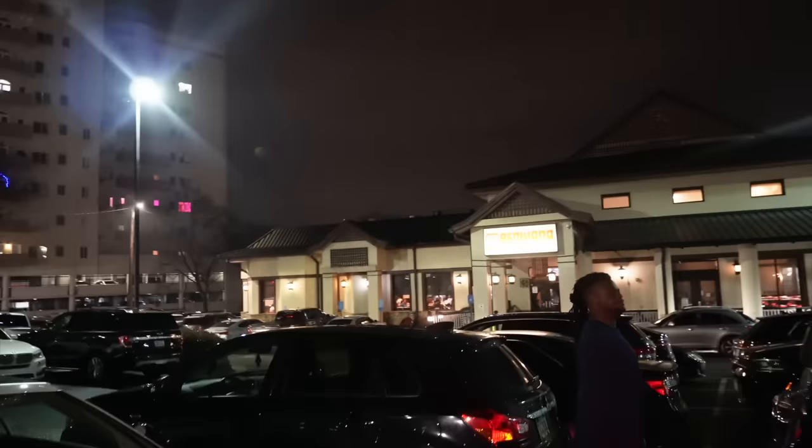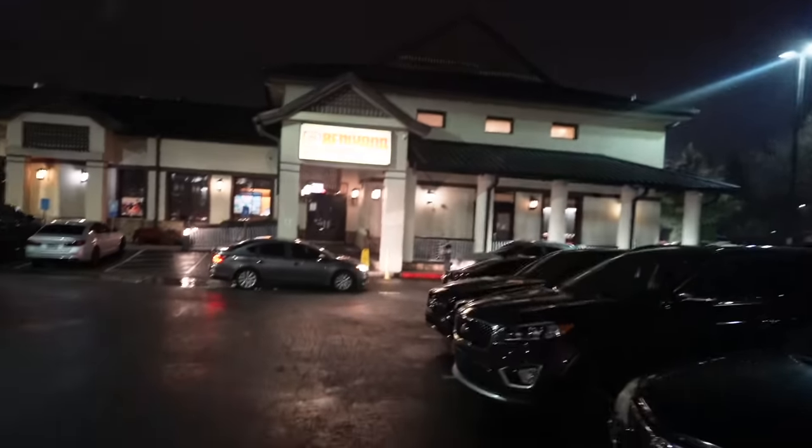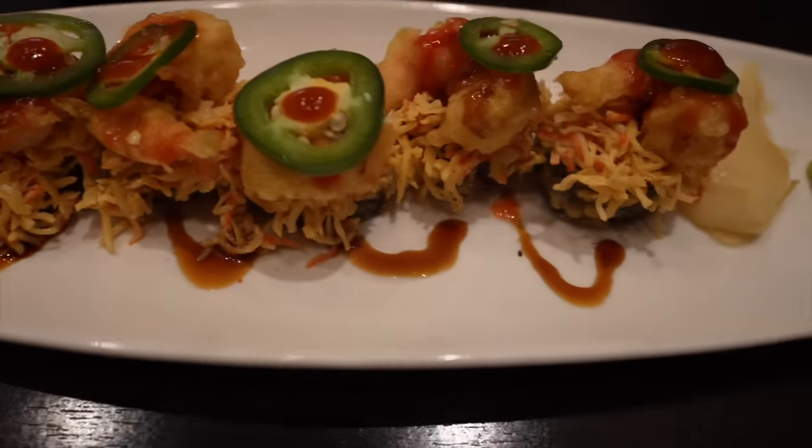Okay, it's so bright. We're here. I'm so excited. Dion went in. They said about a 10-minute wait. Oh, y'all. I'm so full. Ready to go home.